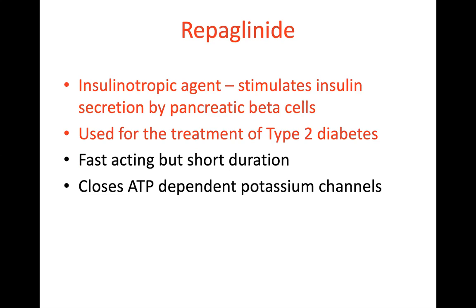So when we have insulin resistance, one of the things that you may have is, by increasing the insulin levels, you can sometimes get somewhat of a response. This drug has been used for the treatment of type 2 diabetes. Most of these we're talking about is type 2 diabetes. This one acts pretty quickly, but it doesn't last long. So it's got a very short duration.